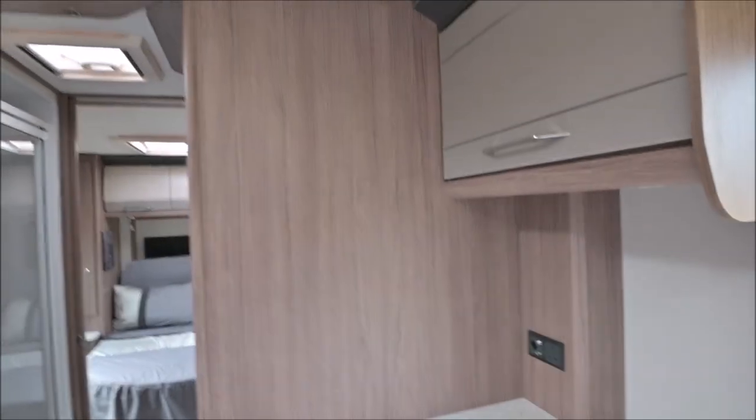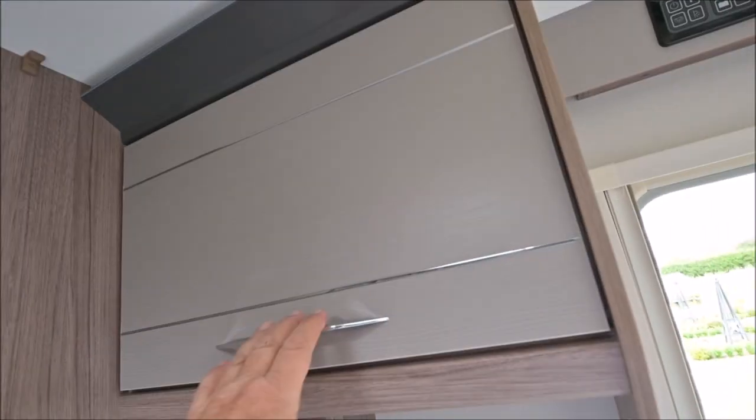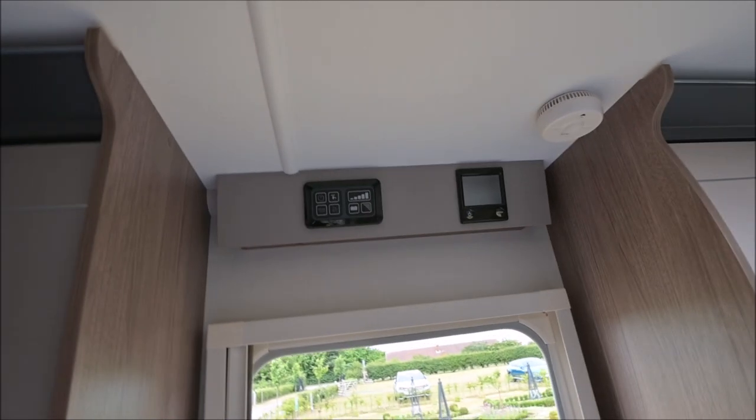There's no TV bracket on here, should I say, so you can't really put your telly up there on the wall. Would you have to? You could do. Maybe that's something they should do. What they also do is still use these little black caps, which I find a little bit annoying these days, because that's going back many years. Good general storage, everything feels very solid. The control panel up there.